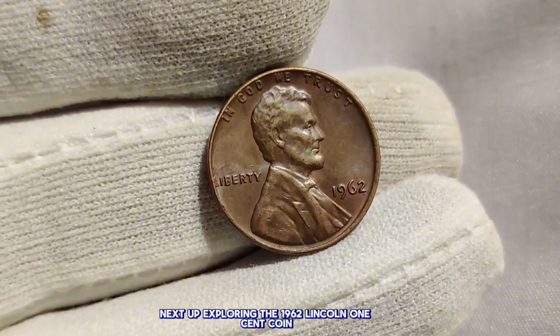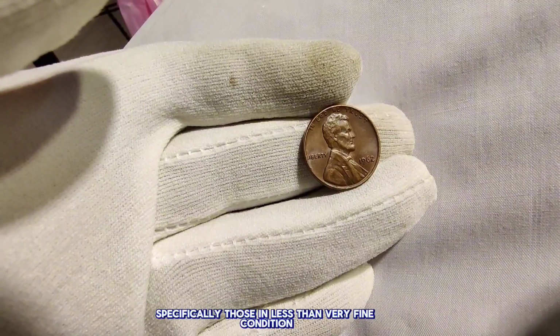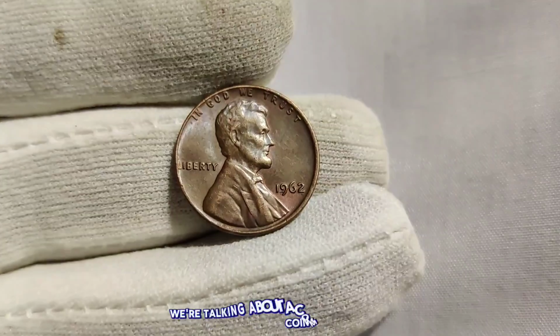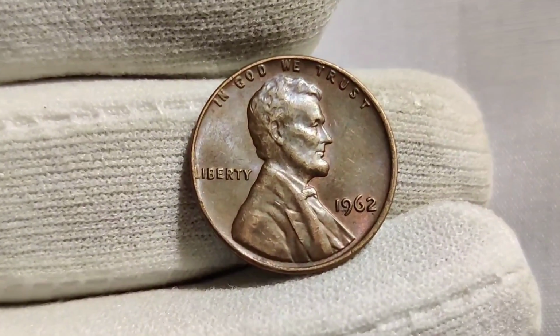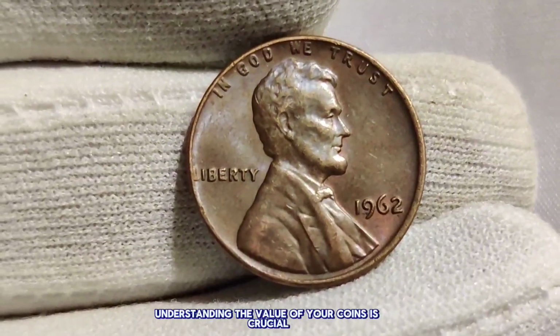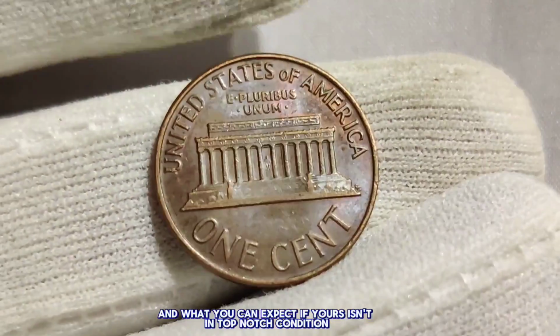Next up, exploring the 1962 Lincoln 1 cent coin, specifically those in less than very fine condition. How much are they worth in today's market? Stick around to find out. We're talking about a common yet interesting coin, the 1962 Lincoln cent. Whether you're a seasoned collector or just starting out, understanding the value of your coins is crucial. Let's delve into what makes the 1962 penny special and what you can expect if yours isn't in top-notch condition.